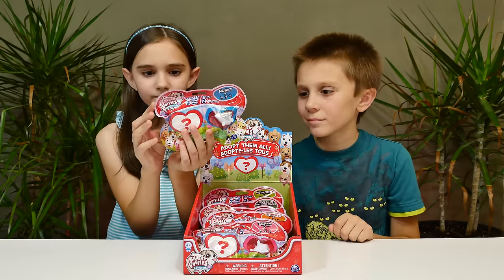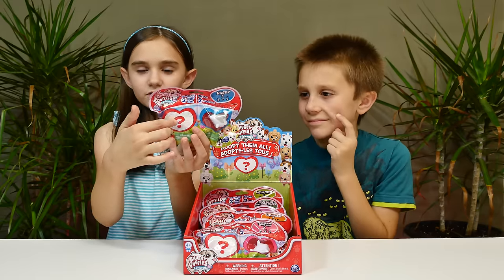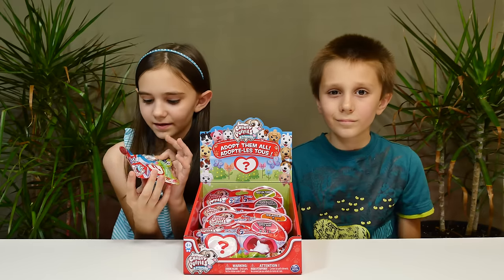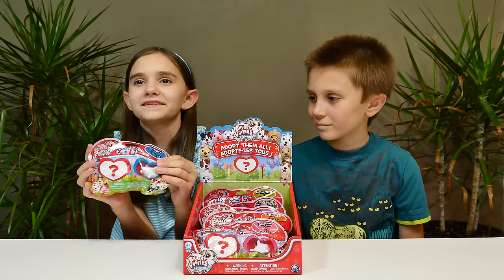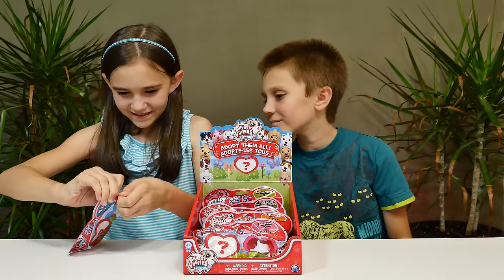You're gonna see one of the figures in each pack. Yes, but there's gonna be a mystery one. Right. Now this one has a husky in it. Now we don't know what's on the other side. The husky's cute. So let's see. And there's these little ripper things.